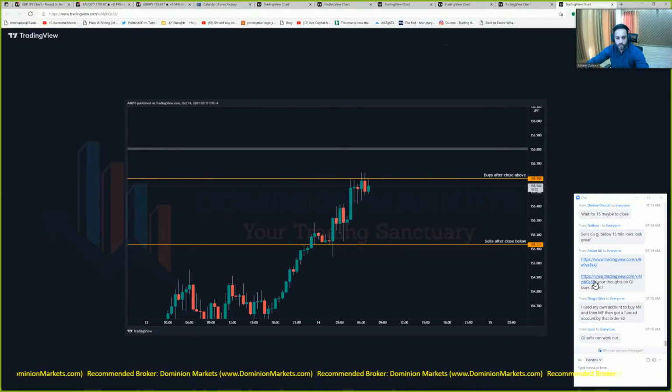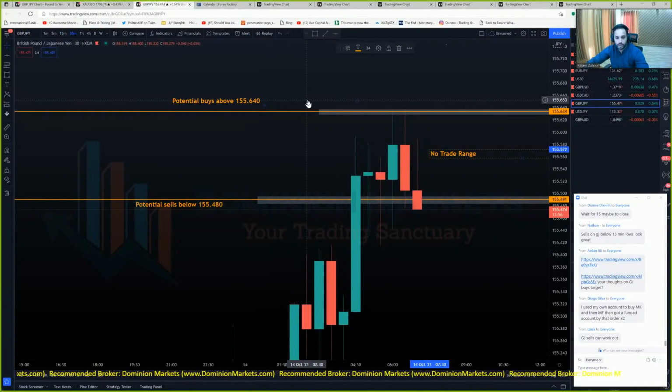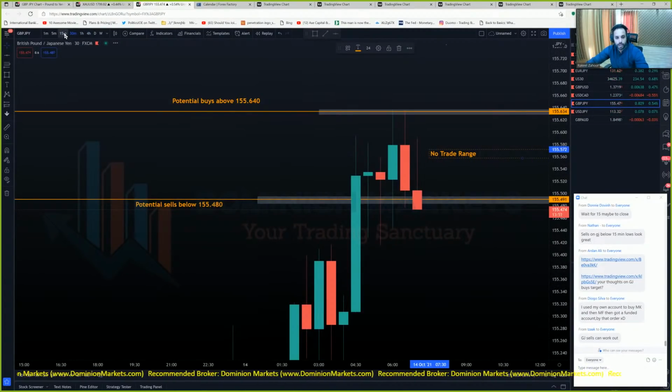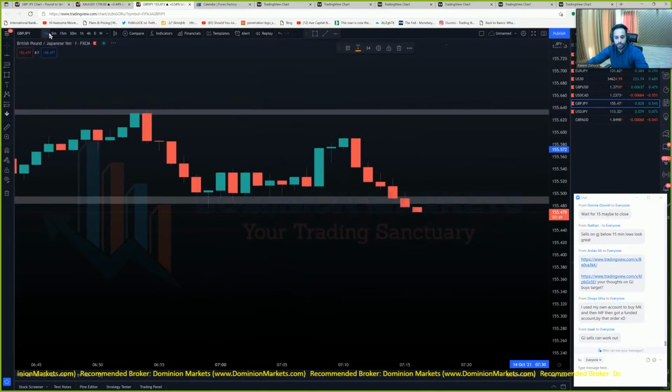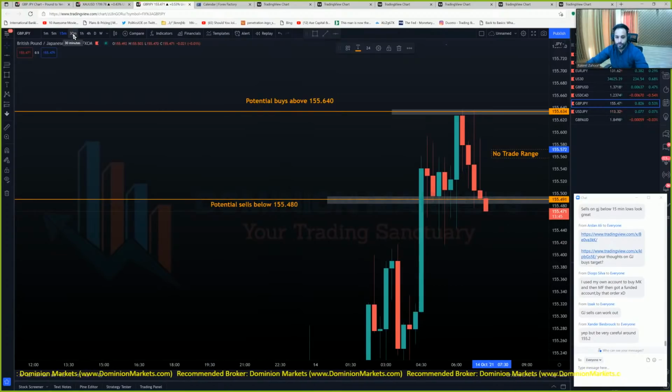What's this other chart? Yeah, exactly. Waiting for it to break up and expecting volume to continue up. Looks like pound yen, 4 hour, 30 minutes, 15 minutes. Yeah, I'm just gonna wait.